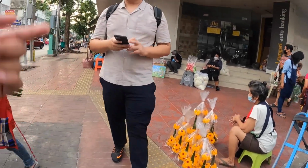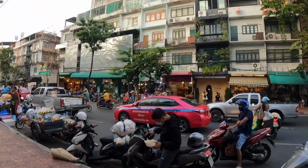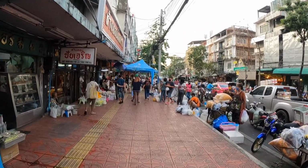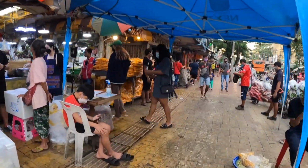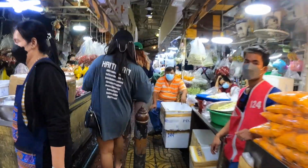Which way should we walk? Alright, so I was on this side, now we walk to this side here. We're gonna enter the flower market around this area here, and we'll see what they have around here. I think it looks really interesting. So, let's see what they have around here. Quite a lot.